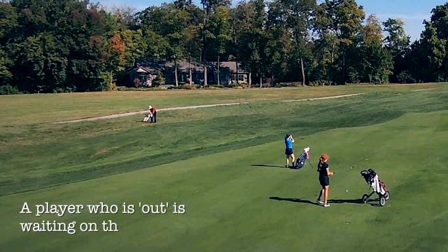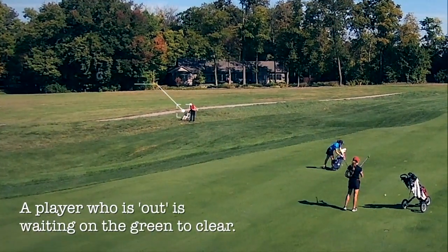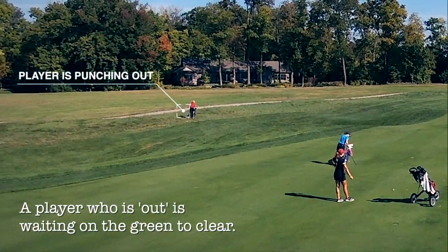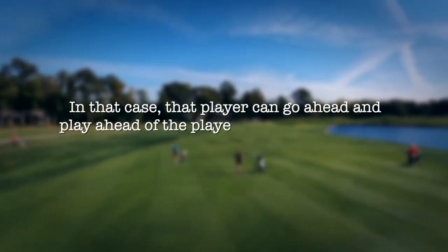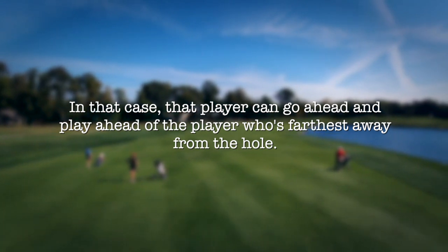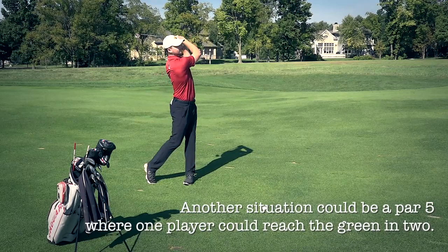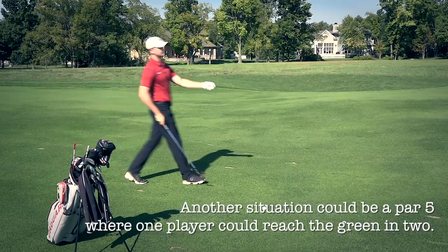Now, one situation where this can be used is if the player who is out is waiting on the green to clear. Another player in the group might be further ahead but may not have a shot to the green. They may have to punch out or something like that. So in that case, that player can go ahead and play ahead of the player who's farthest away from the hole. Another situation could be a par 5, where one player might be able to reach the green in 2, but players closer to the hole may prefer to lay up.